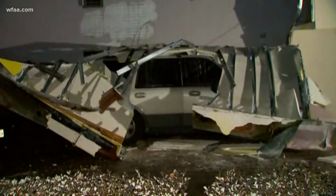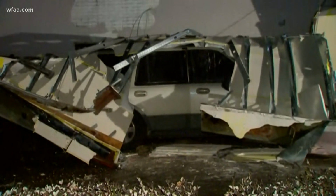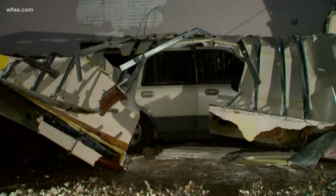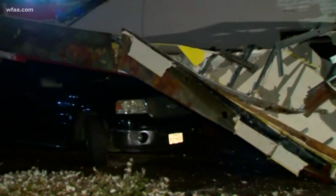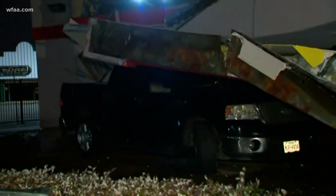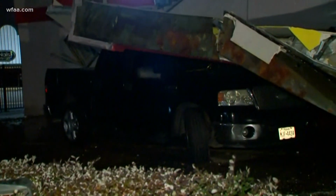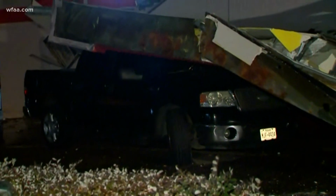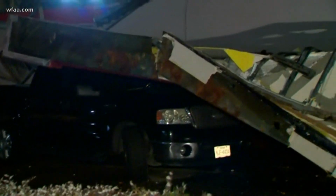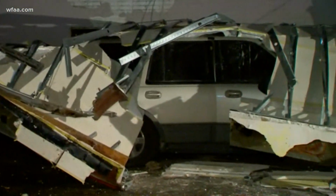This is basically the drive-through, and a couple of people that were working inside tell me that they were just going about their business, and then all of a sudden the building started shaking a bit. Debris was flying around everywhere outside, and the next thing they knew, a part of this wall collapsed and fell over on these two vehicles here in the drive-thru. We're told that a family was trapped in their vehicle at the time and needed help getting out, but they are okay. Minor injuries, no one is seriously hurt.